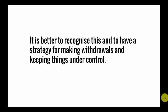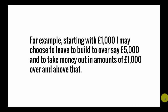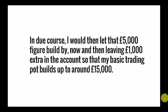So I consider that it's better to recognise this and to have a strategy for making withdrawals and for keeping things under control. I tend to choose a figure, an amount of money to leave in my trading account, and then to harvest reasonable amounts over and above that level. For example, starting with £1,000, I may choose to leave in, say, £5,000. So don't take anything out, let the account build up to £5,000, and then when we get more gains over and above that, for each 1,000 or so that we get, take that £1,000 out. That's a perfectly reasonable strategy.